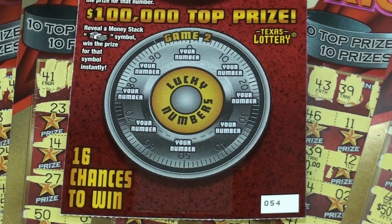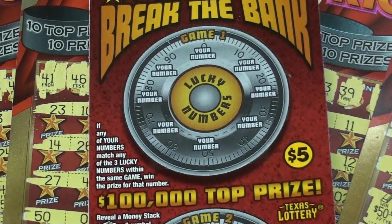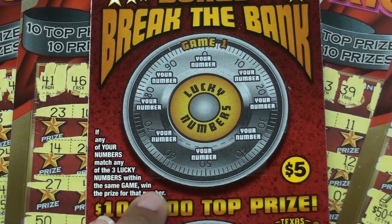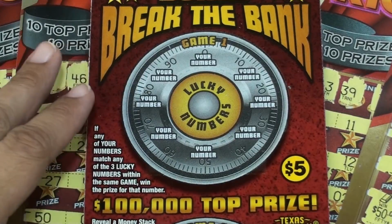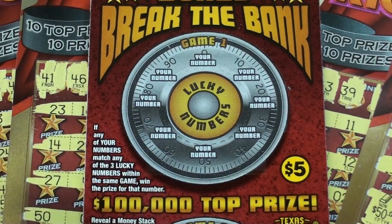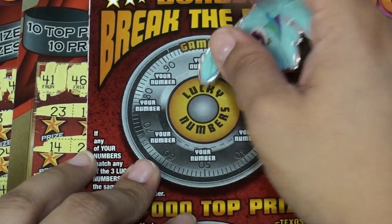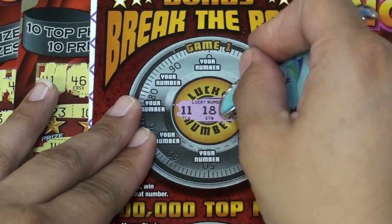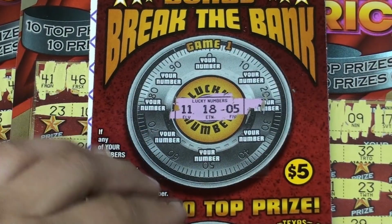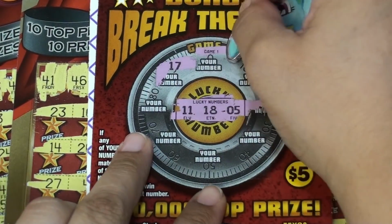So we have ticket 54 here from Break the Bank. This is a matching game, I believe. We have to match our numbers to any of the lucky numbers here in the middle to win the prize for the number. And if we get a money stack symbol, we win the prize for the symbol instantly. So let's see what our luck is. We're gonna do this first section here. Okay, those are the lucky numbers. Let's see if we can match them.